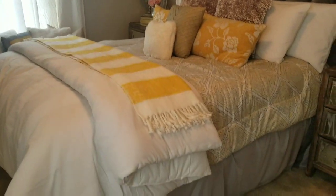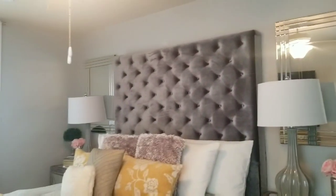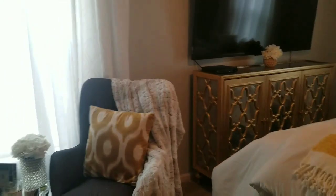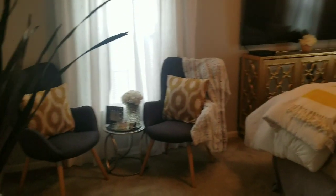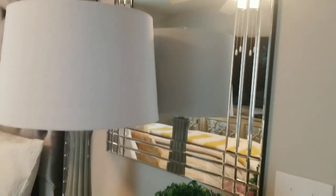And I just have a throw at the end where I keep that at. The lamps are from Home Goods. And the same thing is on the other side. Little throw on the chair. I think that table, that gold table right there is from Target. The table in between the chairs right there is from Home Goods. Tried to hang the mirrors to the top of the headboard.